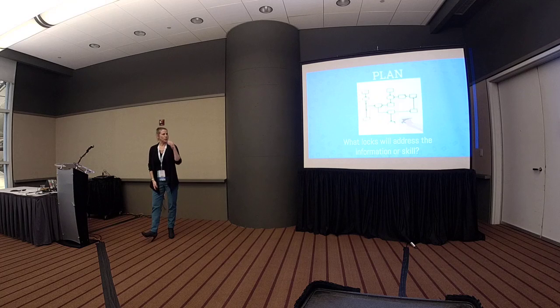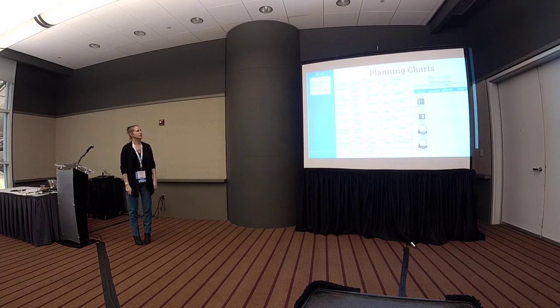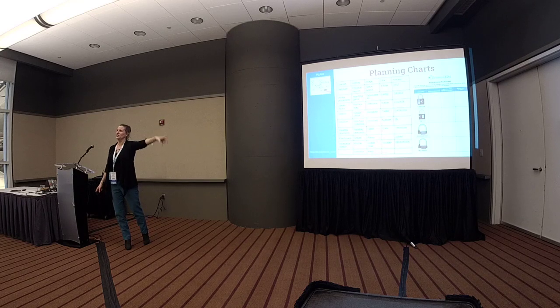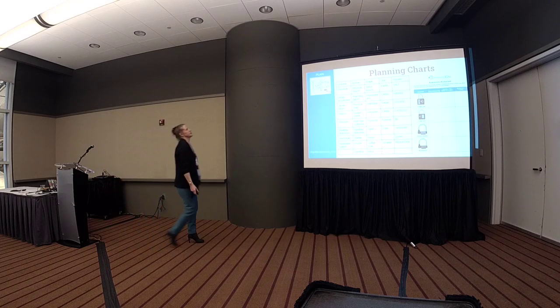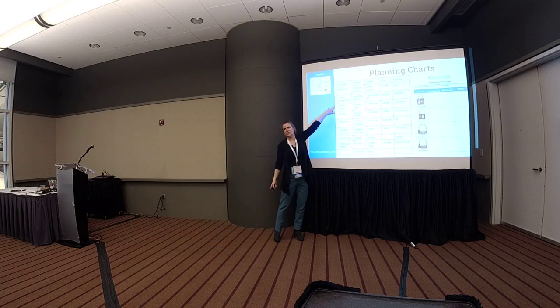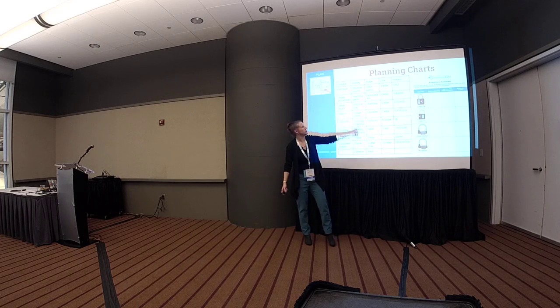So then you decide which locks will address which piece of information or which skill. So on the left is my chart, and then after I did it, I realized that Breakout EDU has a chart that you can just go and download. You have links to all of these, by the way, at the end of the presentation. So you can see this is the concept, this is what they're actually going to do, and then this is the picture on that desktop that I showed you. This is what they're going to click on.